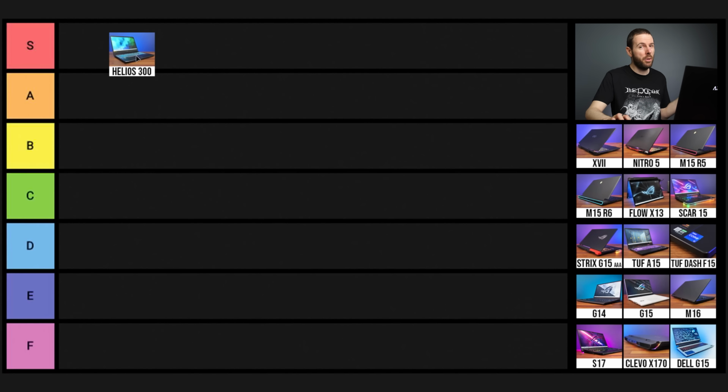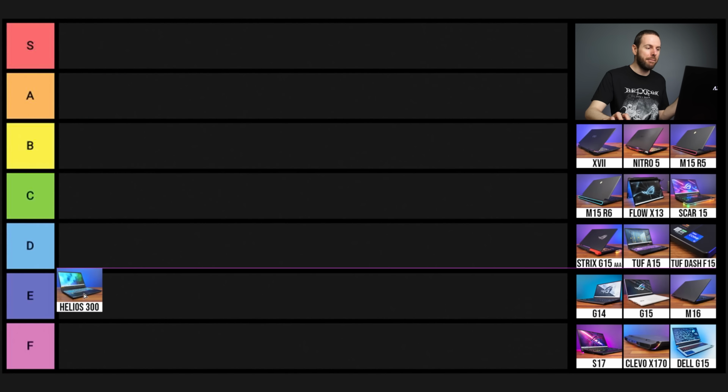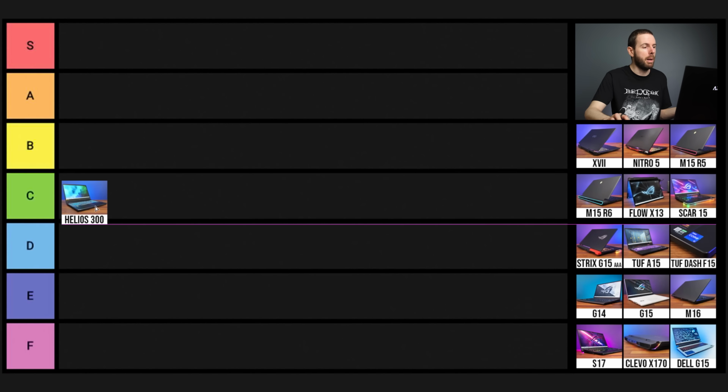Now for the specific model that I tested, I'm probably going to have to give this one an E. And this is just due to the low GPU power limit, the single channel memory, and the screen in mine was honestly quite terrible in all regards. Now to be fair, in many regions the Helios is available with a better screen and dual channel memory, so in that case I probably would end up bumping it up to a C.